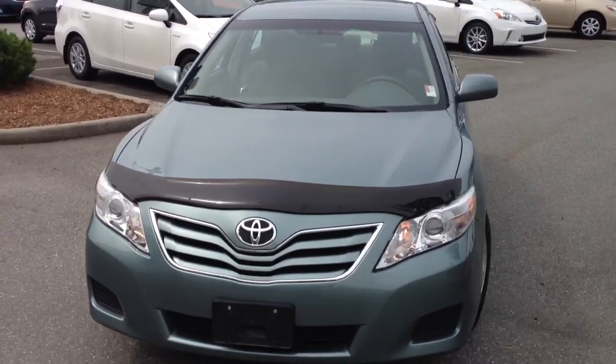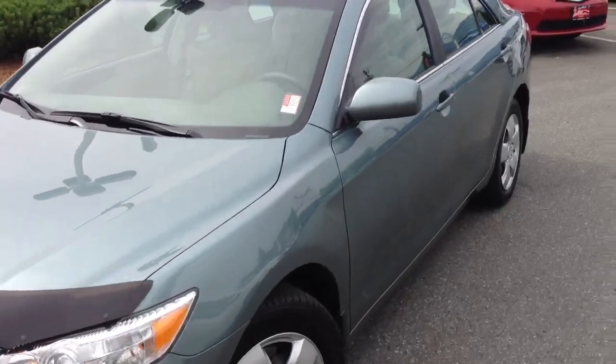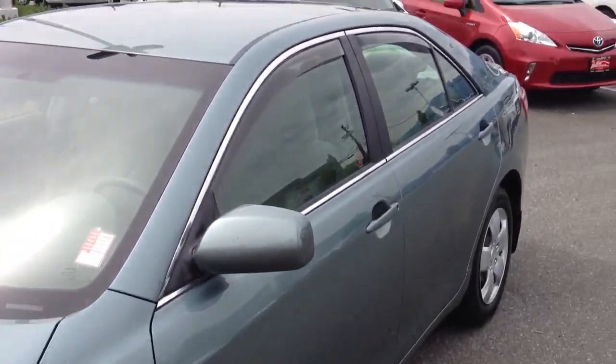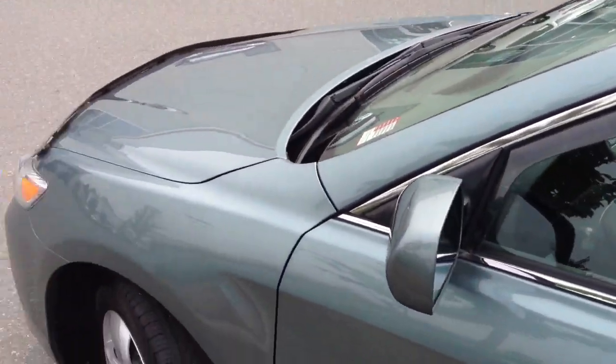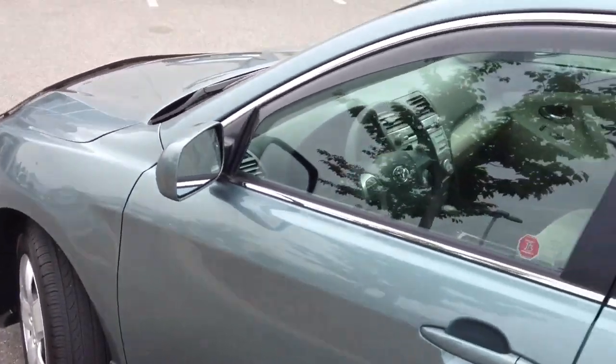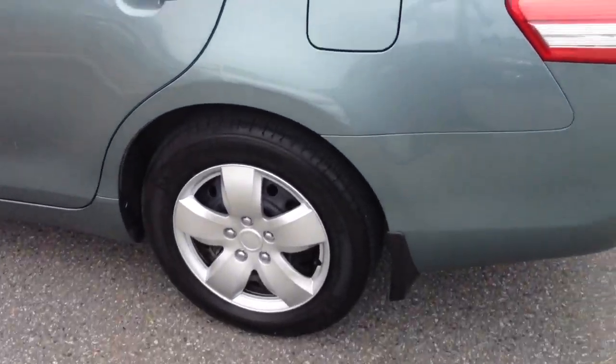Hi, you're looking at a 2010 Toyota Camry LE, stock number 13268A. This is a four-cylinder LE, bought and serviced from Valley Toyota. Customer's a longtime customer of ours, probably owns six or seven cars now. It's a local car to Chilliwack.